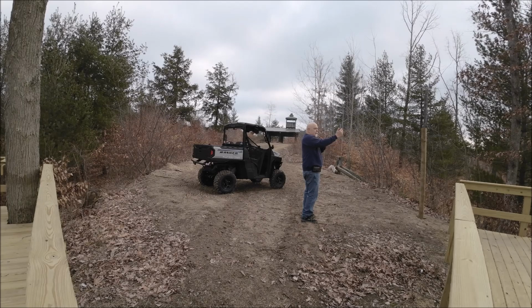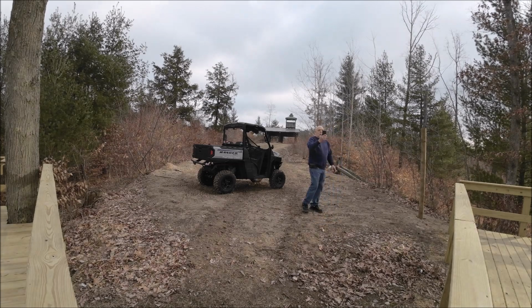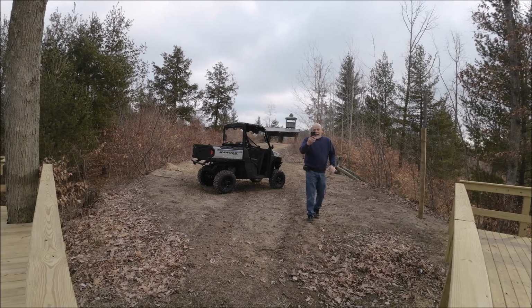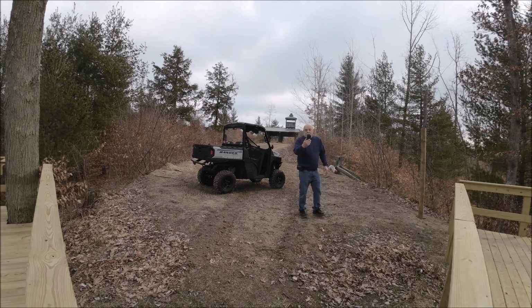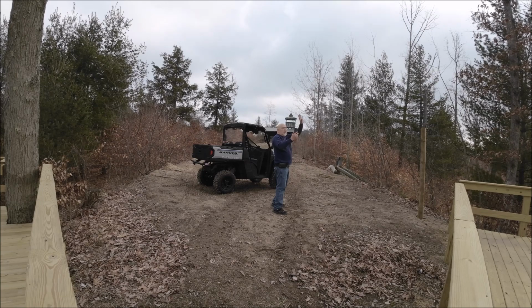If you can, post your photos below this video, and we'll see what you're doing for your riding. I have my Polaris Ranger 570, and it's an awesome machine. So all machines are good. Just get out in nature and enjoy the ride.